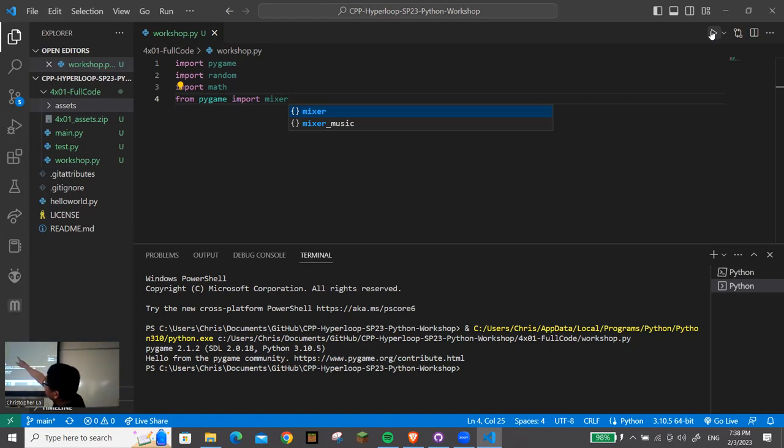And finally, from pygame import mixer. This is the reason why I asked you guys to restart your computers, because this is going to allow us to have sound inside of our code, which is good because sound makes our game less boring. So those are our four dependencies. And after we finish that, we can now go ahead and start with the rest.